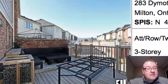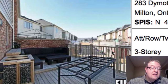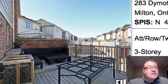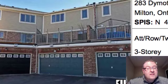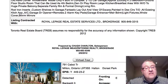I think they've done some outstanding work on the finishes there, and you can see how these are set up. So you've got your house, and then there's a little balcony, and then you have your double car garage. So this area here is above the double car garage, and wonderful stuff. Okay, so $424,900 is the price on that one, and it's unique.